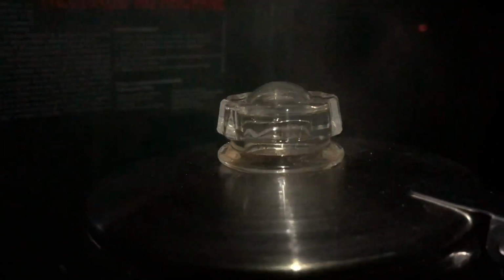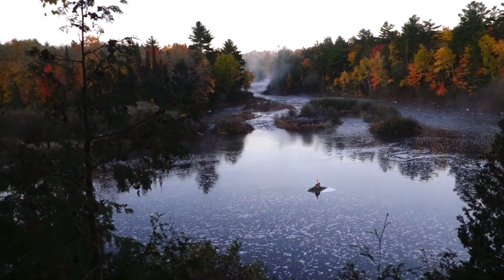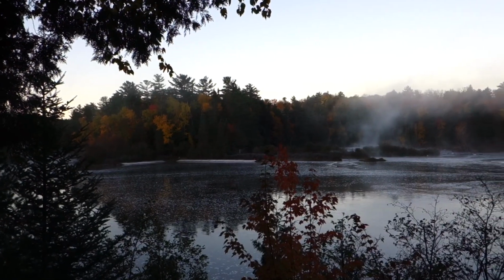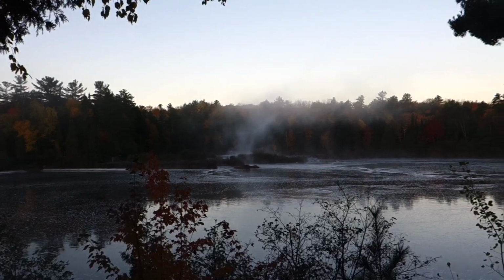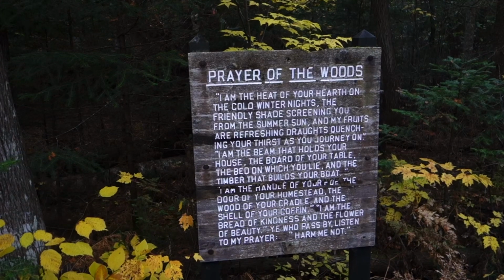We awoke to frosted tents and a still, frozen air that forced us to break camp quickly to keep warm. We drove down the valley and started our hike for the day, which began by following the river trail westward for 4 miles, following the tannic Tahquamenon River. Our highlights would include the powerful Lower and Upper Falls, respectively.